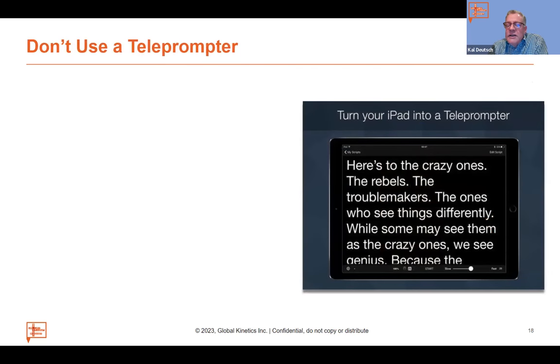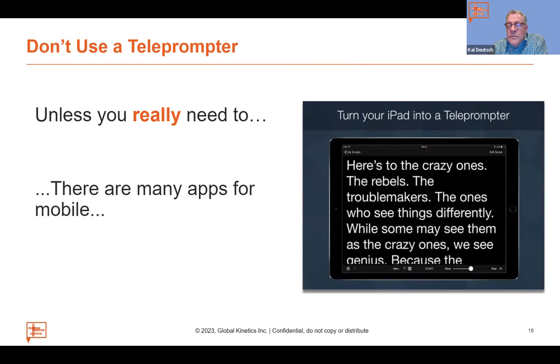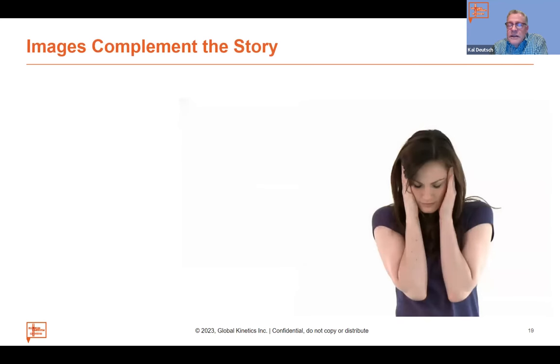We generally say, don't use a teleprompter unless you really, really need to, unless there's a compelling reason. We've seen people hold their phones like this, and that doesn't look good. There's a way you can use a teleprompter app on your phone or on your iPad, but practice. Generally speaking, on that last point, I like to speak from the heart, so I know the bullet points I'm trying to get across, and then it seems a little bit more genuine than just reading off a script.